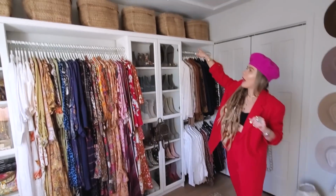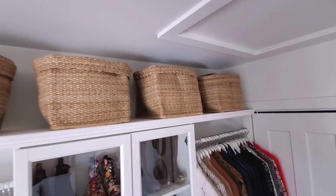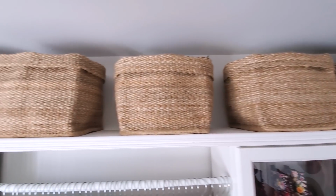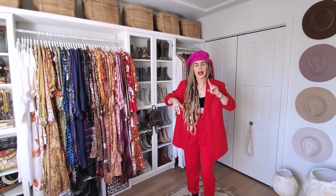On the top here, I put all of these IKEA baskets. I have a lot of my summer or winter stuff in those baskets, depending on the season. Right now I put away some of my summer stuff up there. I kind of switch it around when it comes to the seasons.